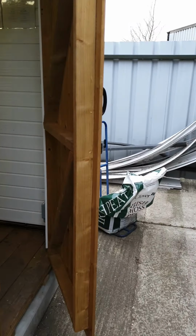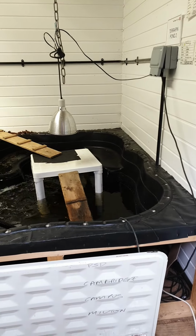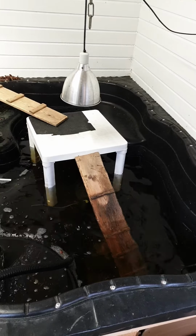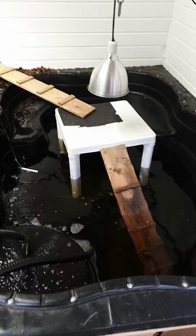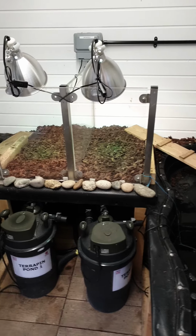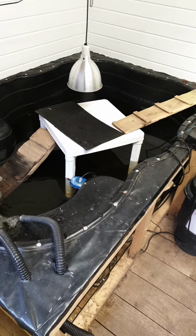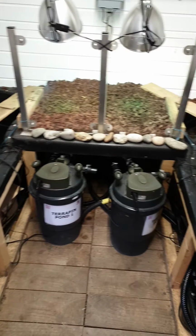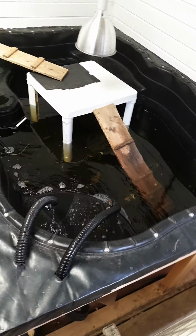So this is our Terrapin house, which is nice and warm. I didn't quite get the camera there quick enough. There was one sitting out on the table. So we have the ladders and the tables with the heat lamps, etc., so they can come out and dry themselves off. And then they have a land area as well, so they can get up and dry themselves off completely. Both ponds are fairly similar set up. With our filters, etc. So that's our Terrapin house.